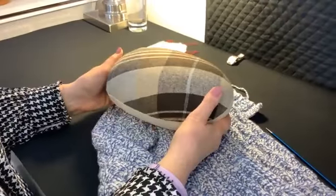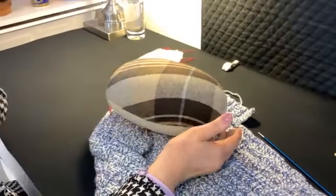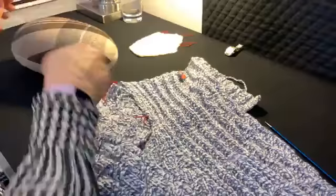Have a look on the Mary Maxim site. See if they have tailor's hams. You might be able to get one from there or something similar. But it's nothing to worry about if you don't have one. But I'm just going to maneuver this about a bit to get this in the right place. And then I'm going to show you.